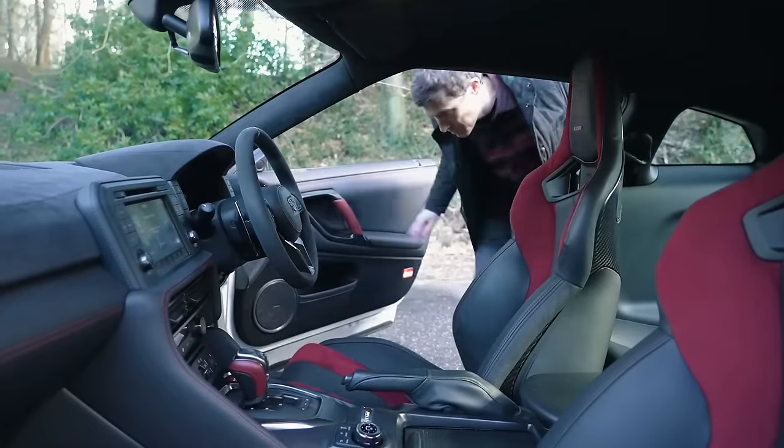The GT3 RS sits 20 millimeters lower to the ground than a standard Carrera, much in the same way that a GT3 does. However, the RS has 50% stiffer springs because of all its extra downforce and uprated dampers. Like the GT3, you have 20 inch alloys at the front and 21s at the rear. However, the tires are wider. Instead of 315 sections, you've got 335 millimeters. Just look at the size of those tires.